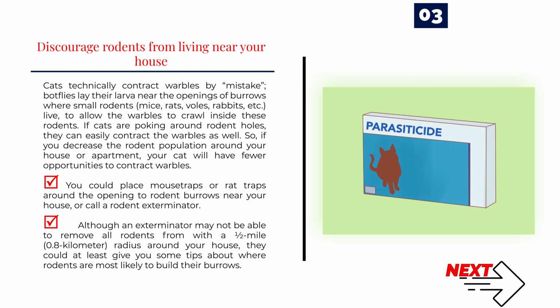So, if you decrease the rodent population around your house or apartment, your cat will have fewer opportunities to contract warbles. You could place mousetraps or rat traps around the opening to rodent burrows near your house, or call a rodent exterminator. Although an exterminator may not be able to remove all rodents from within a half-mile, 0.8 kilometer, radius around your house, they could at least give you some tips about where rodents are most likely to build their burrows.